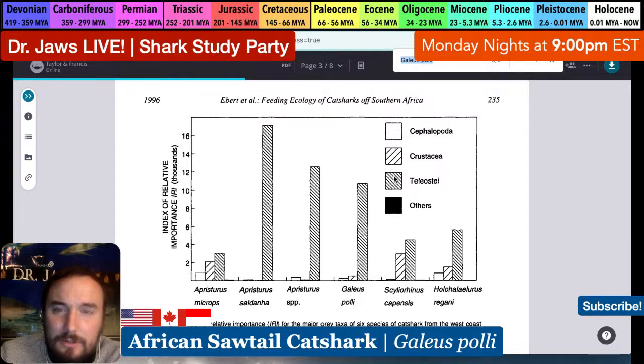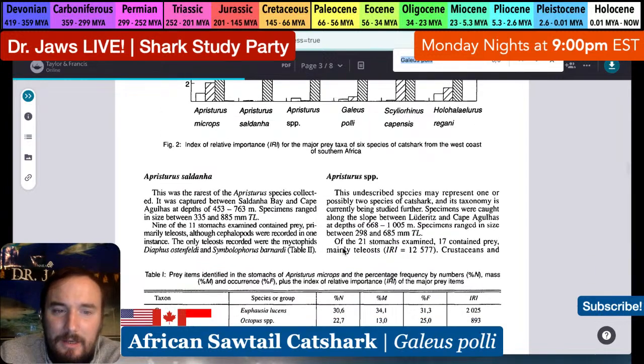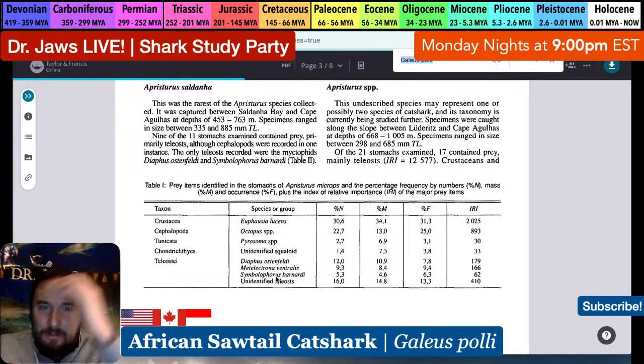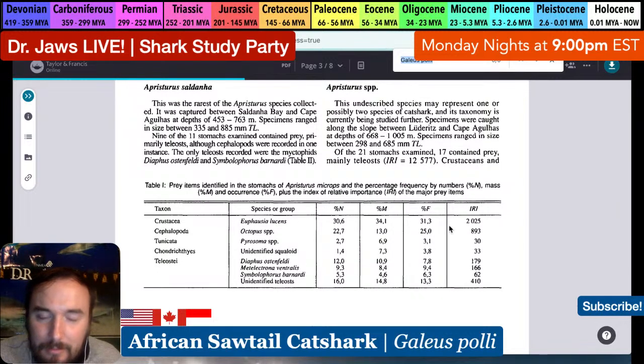Huge preference for fish. So teleosts are the little bony fish, so it's a huge preference for them. They don't really go after crustaceans or squid that much. It's mostly fish. And again, of the fish species, a lot of it is like lanternfish. So interesting. Let's actually look these up. Sorry, this is Aprosteris microps.